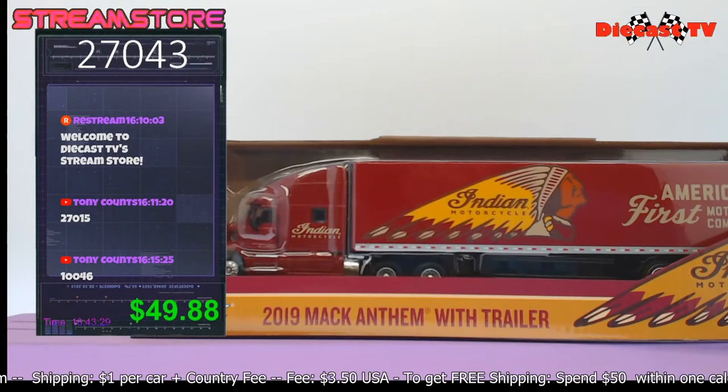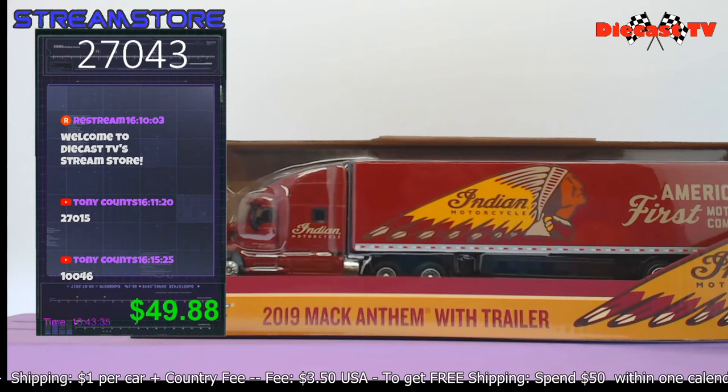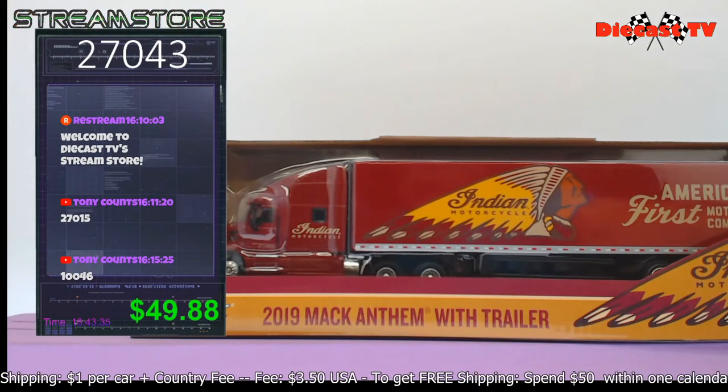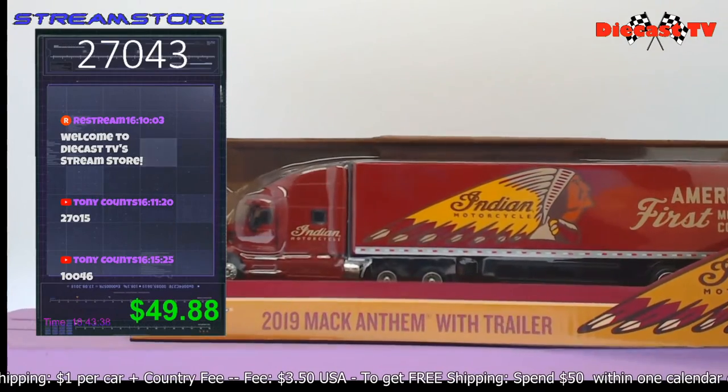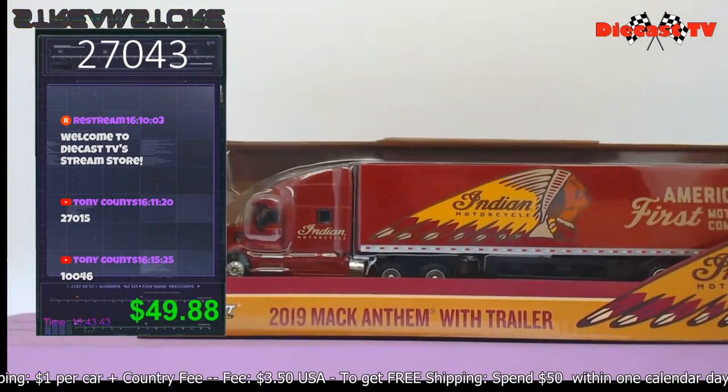Wow, ladies and gentlemen, check it out. Greenlight Collectibles, 2019 Mac Anthem with trailer. Indian motorcycles, beautiful, all metal, real rubber tires, ladies and gentlemen. Add this to your collection today.